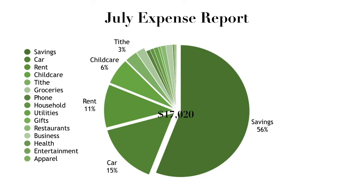Our top biggest expenses every single month are car, rent, and childcare. Outside of savings, they represent about 30% of all of our expenses. One thing I want to note is that the 15% you see here for our car is above our minimum payment. We're working on a debt payment plan to get rid of at least one of our car notes in the next couple of weeks.